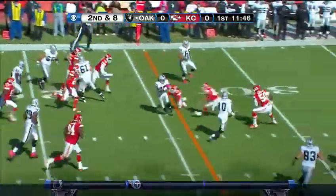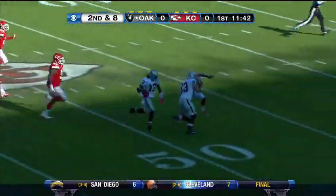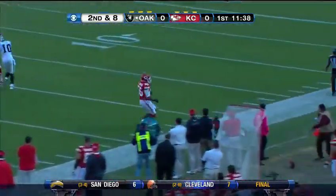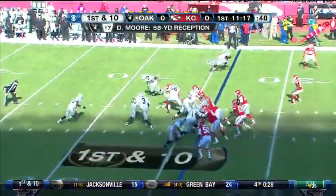Denarius Moore looking for some blocking, and that's what he gets. And he finds a seam, and he's off to the races to get by Flowers with that great block by Myers. More yardage for Denarius Moore, all the way to the 24 of Kansas City. String, and he missed all of training camp because of it.